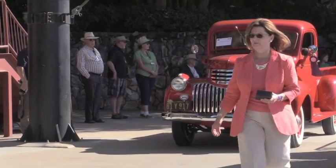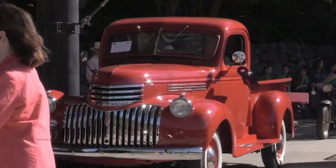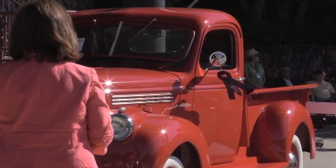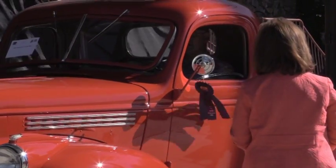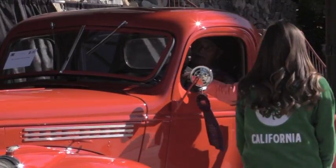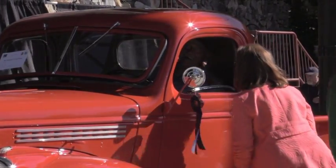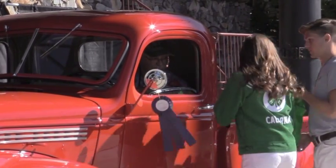Vintage commercial. Best in class this year goes to a 1941 Chevrolet one-half ton pickup. Belongs to Al Ruiz from Salinas, California. This is one of the early versions of the Chevy pickup, which grew to dominate the pickup market, and it's no wonder why, seeing this car. Beautiful example.